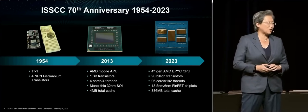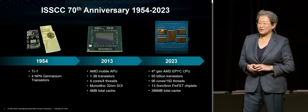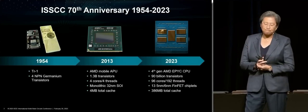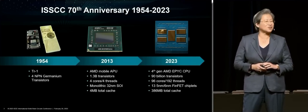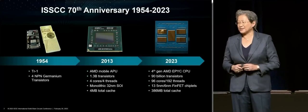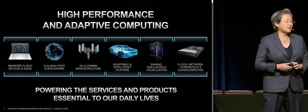If you look at the state of the art today, it's using a very advanced process technology, significant advanced packaging, chiplet architectures, and so forth. Now, this is a state-of-the-art server processor that has 90 billion transistors, 96 cores, 13 5-nanometer and 6-nanometer chiplets, and a lot of memory. So we have made tremendous progress over the last 10 years. And what I would like to say is that we have so much more to do.